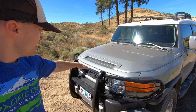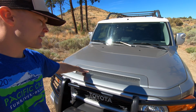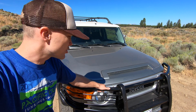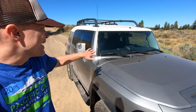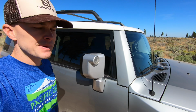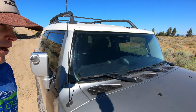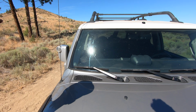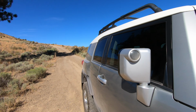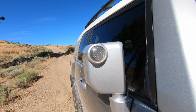Up here on the hood, it's got a fake air intake, gives it a pretty rugged, aggressive look, but again, would be kind of cool if that was functional. And then we've got a near vertical windshield as well. Now, in order to maximize coverage on this windshield, you'll see they've got 3 windshield wipers, so kind of a unique design cue. Likewise, these mirrors have a pretty cool look to them, and they've got lights integrated to help with visibility.